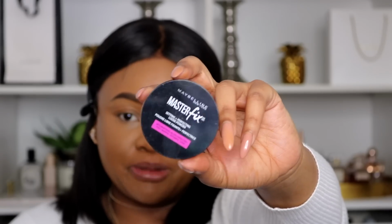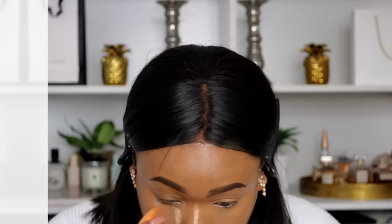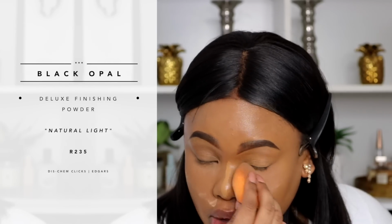So while my nose concealer cooks, I'm going to be using the Maybelline Master Fix Setting and Perfecting Loose Powder. I don't know if I've used this before. I'm scared though. I hope it behaves. You know, it's a very stark white powder. Maybe I could use my Black Opal. So I also have my Black Opal Deluxe Finishing Powder in neutral light. I think I'm going to use this one today. But I'm seeing that the Black Opal isn't brightening. I'm just setting the rest of my face with my regular face powder, which is a Drugstore one. That's why I'm not showing it.